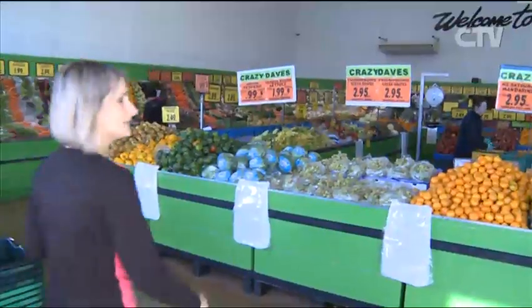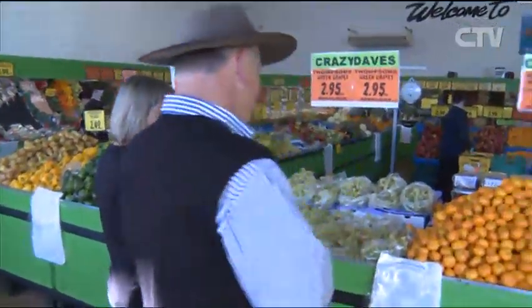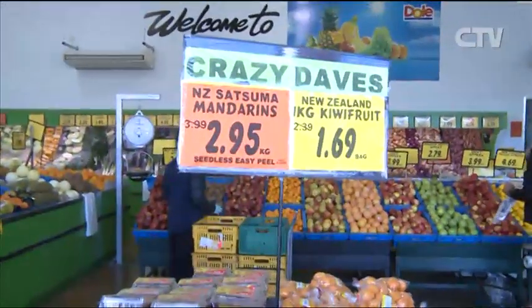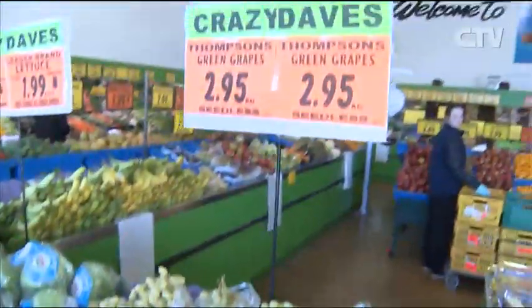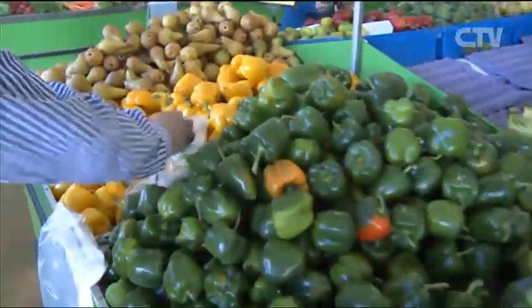Now, inside your beautiful store, it's always so well laid out. So, what have we got? Kiwi fruit, $1.69, net bags, 1 kilo kiwi fruit, $1.69. Mandarins again. Thompson seedless grapes, $2.95. Oh, yum, they're looking good. And again, the lettuces. This is brilliant. Now, 99 cents each. That's a great deal, yeah, because it is.